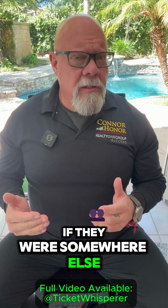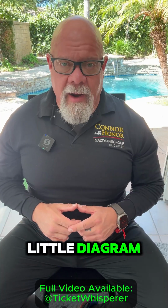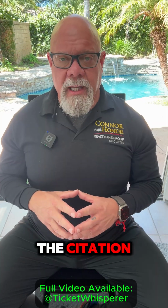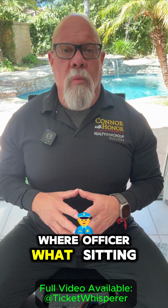If they were somewhere else, I would want to know where they were on the citation. There should be a little diagram. It should show you with an arrow, and it should show where the cop was on the citation. If not, that's something you want to ask in court. Where were you, officer? Where were you sitting?